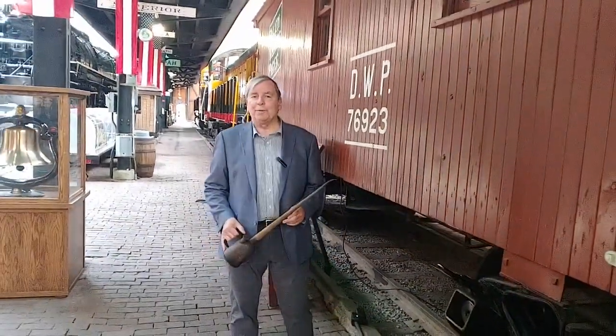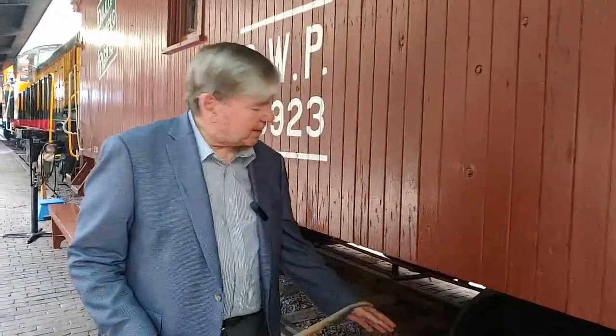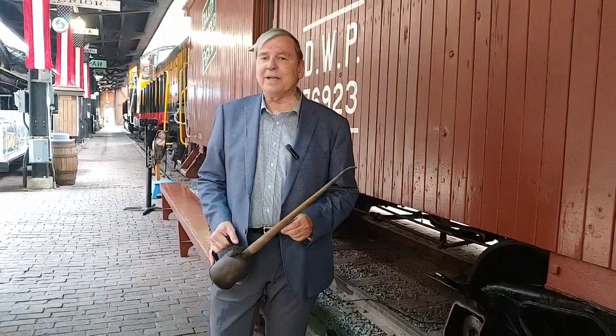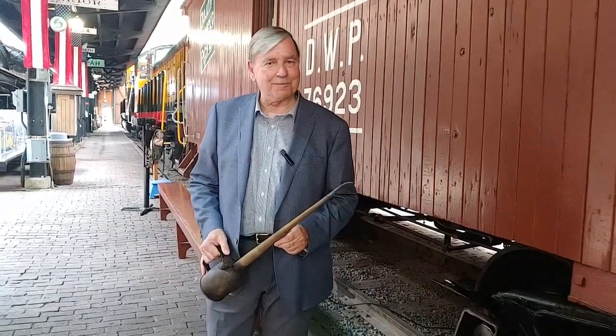Just oiling the journal boxes on one of the cars. You remember we talked about how roller bearings replaced the old friction bearings on cars, and that really made a big advancement in railroad technology? Friction is a railroad's best friend and its greatest enemy. We'll explain on this episode of our behind-the-scenes tour here from the Lake Superior Railroad Museum in beautiful downtown Duluth.